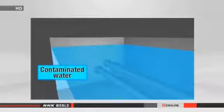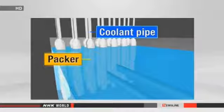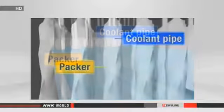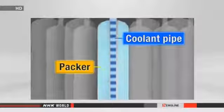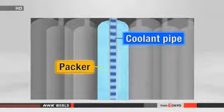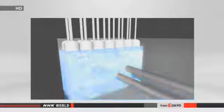This is TEPCO's plan. Pipes are inserted into the tunnels along with a clay-based packer. A liquid coolant then goes into the pipes to freeze the packer and surrounding contaminated water. The ice serves as a wall to stop the water. Workers will then pump out any contaminated water left in the tunnels.